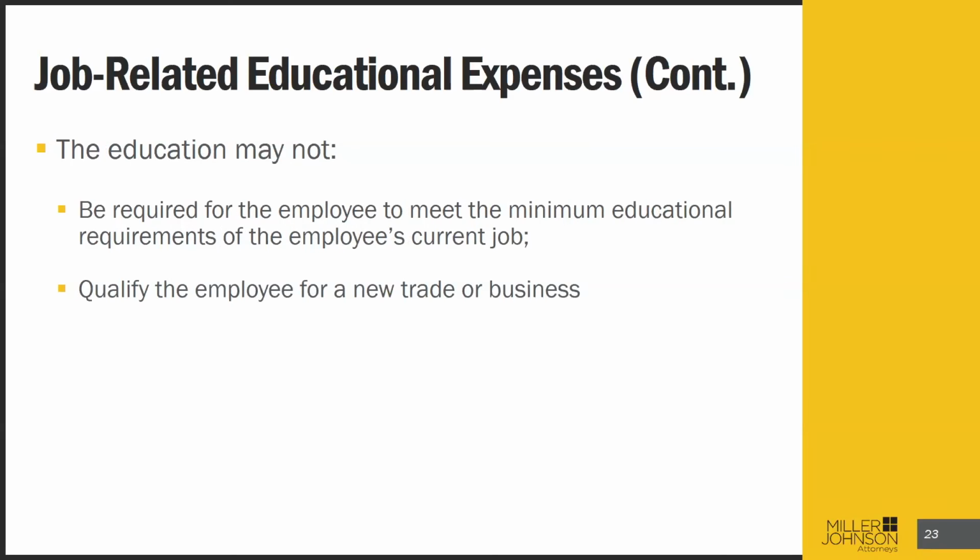And if it's just one conference, even one course, you know, you're not pursuing a full degree program, but you're taking one course, that probably will not qualify you for a new trade or business. You'd have a strong argument there that that is reimbursable as a working condition fringe benefit under section 132 of the code.